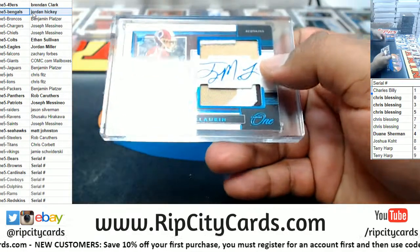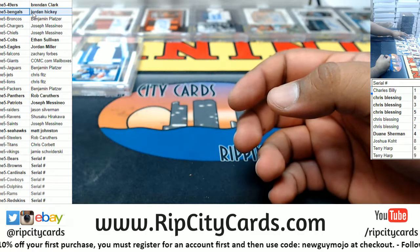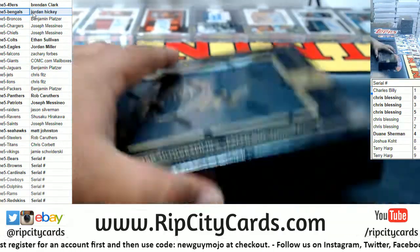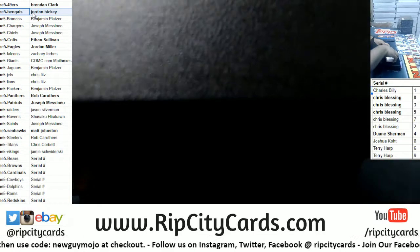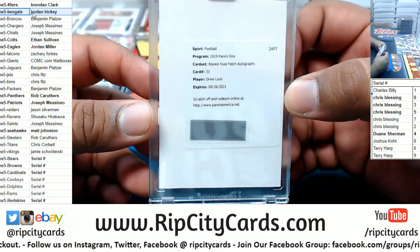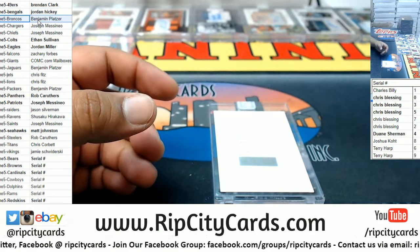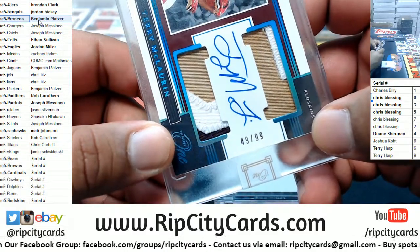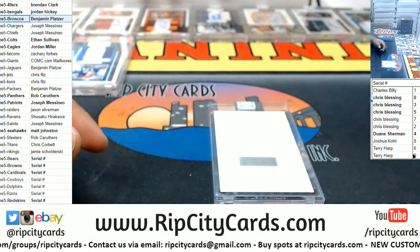Man, Redskins, seriously. Terry McLaurin, /99. Redskins were definitely the team to buy in these cases. They literally have hit in all 5. The Broncos coming through with the rookie dual patch auto of Drew Lock. Drew Lock Broncos. There you go, Benjamin. I did miss the other Redskin. The McLaurin goes to the 9th spot, so the 9th spot being Terry, you get that McLaurin. Very nice.